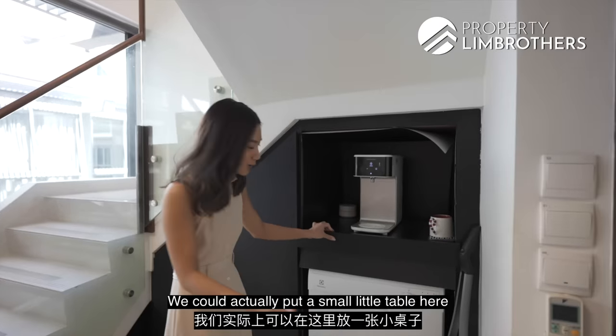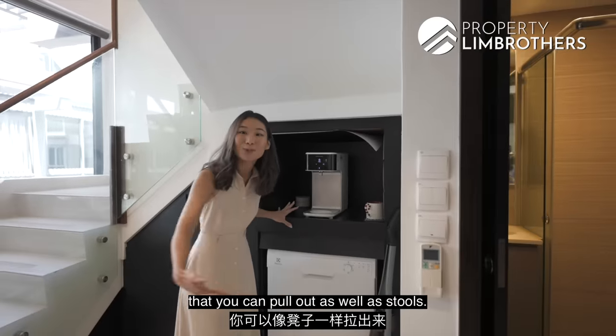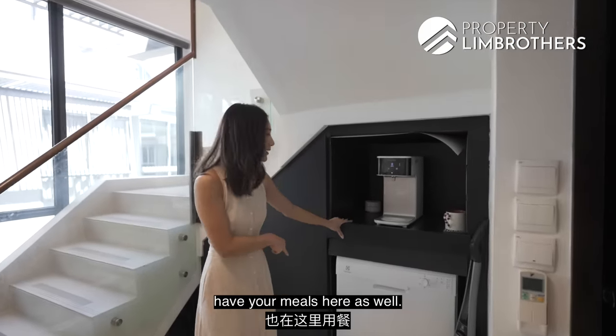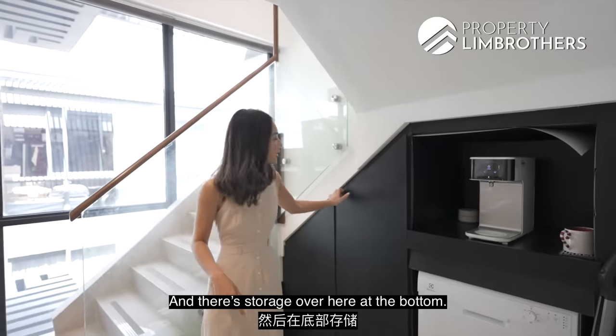Oh, you know what we could do? We could actually put a small little table here that you can pull out, as well as stools. So after cooking, you can just straight away have your meals here as well. That's great. And then storage over here at the bottom.